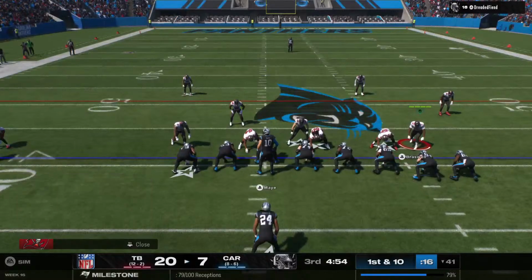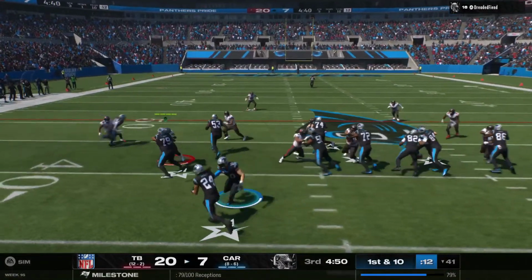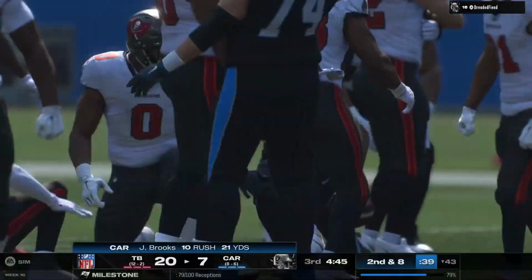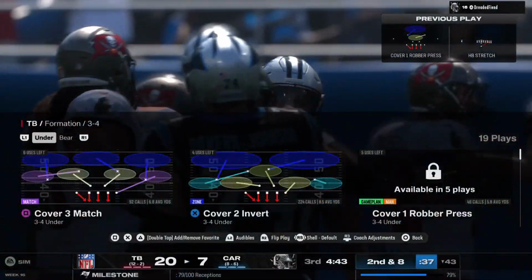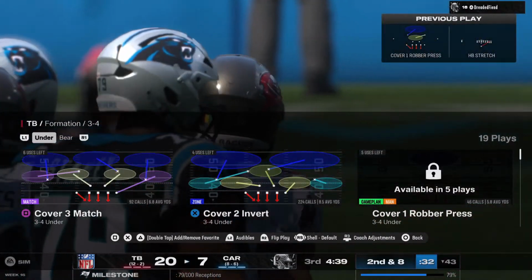First and 10 from the 41. Hands off here for Brooks. And they're on him after about a 2-yard gain. Yaya Diaby brings him down. He gets a couple on 1st, and they'll come up 2nd and 8.